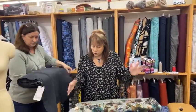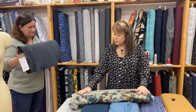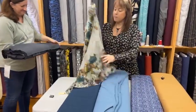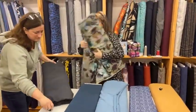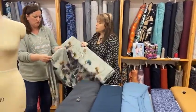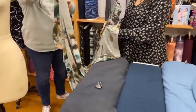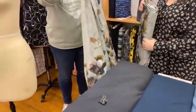Well, I really enjoyed doing this. So, okay, we're going to go to another really nice kind of knit we have, but again, we're going back to a thinner knit. So this one is for a skirt, dresses, a really loose top. It feels wonderful. It's got a silky sort of feel to it, and it is a polyester lycra.